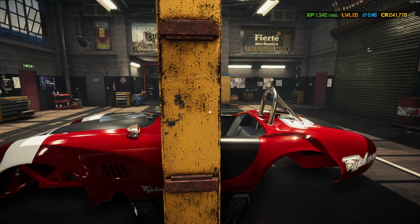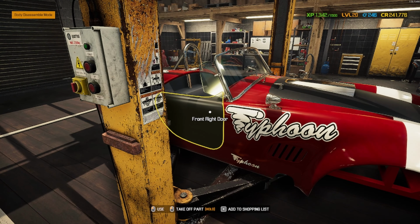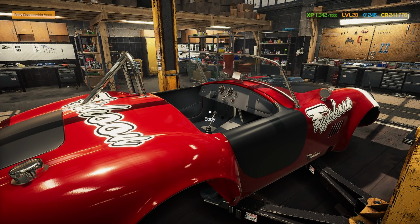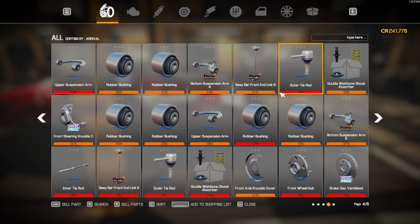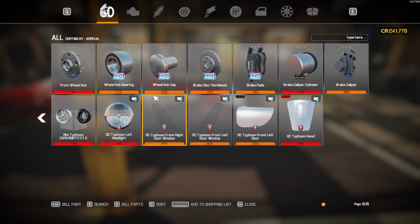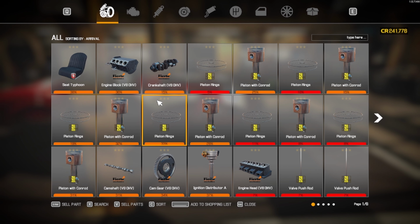That was a bit of a headache for me. I never had to do that yet, so it's my first time ever actually removing the interior of a vehicle. So yeah, did all that. Let's just take a look at our inventory. You can see here, nothing is reusable. We just need to get rid of everything. And I think that's what we're going to do.